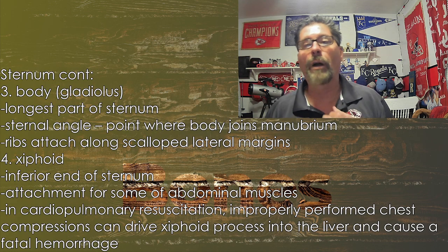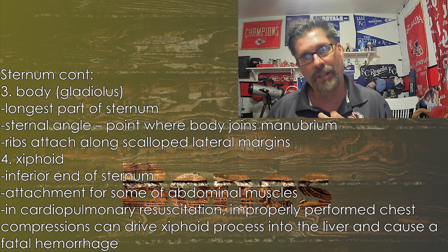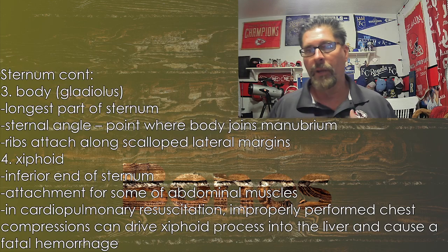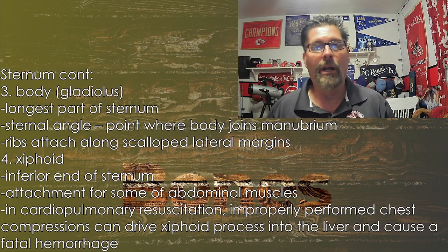And then, of course, right below the manubrium is the body, and the bottom's the longest part. The manubrium is an inch or so at the top, and then the xiphoid is the very, very tip, and then the body is the rest of that. So about 3 or 4 inches perhaps in there. It's the body. It's the longest part. It's certainly big and thick and wide.